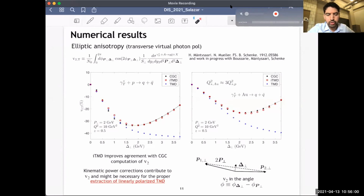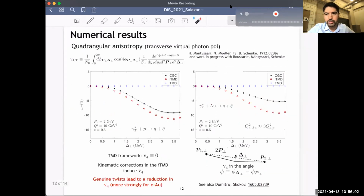Briefly, some results for V4 for the quadrangular anisotropy. This is completely absent in the TMD framework. And it was a bit unclear if this V4 came from the genuine twist or the kinematic twist. So it seems like a mixture of both. Kinematic twists, as shown in the red curves, lead to V4, but the genuine twists seem to suppress it a bit, as you can see from the difference between these red and black curves.